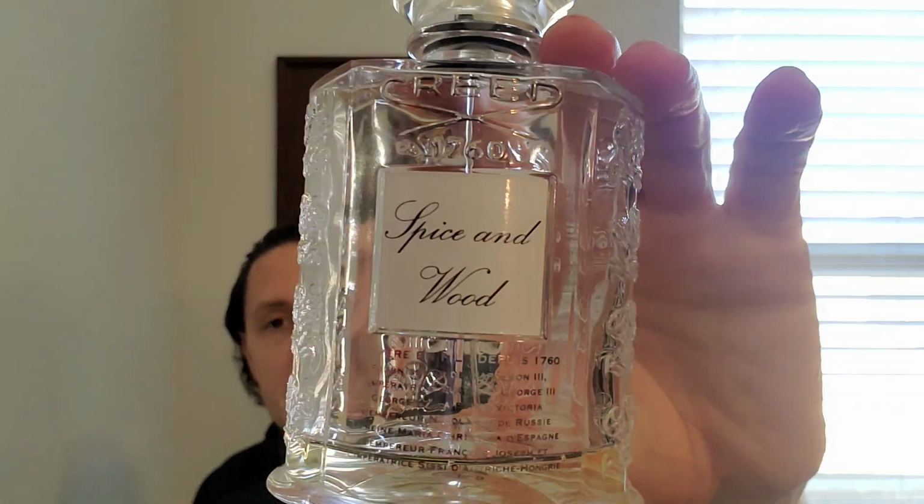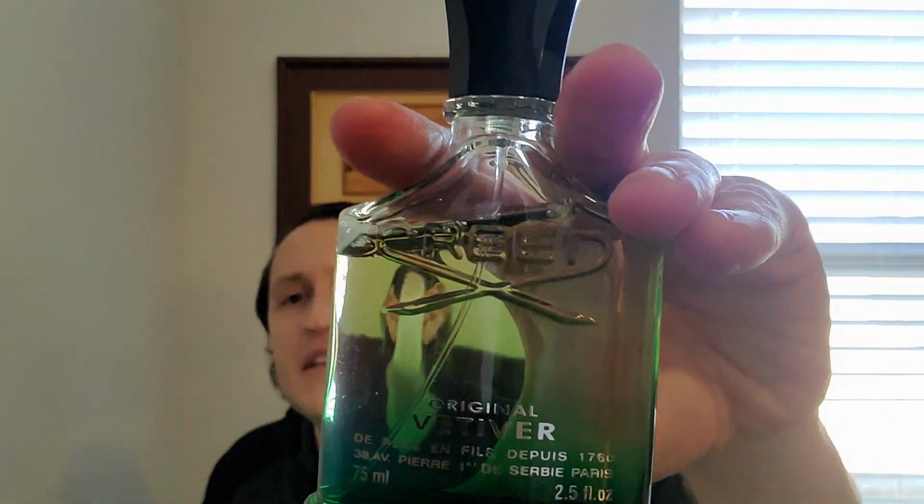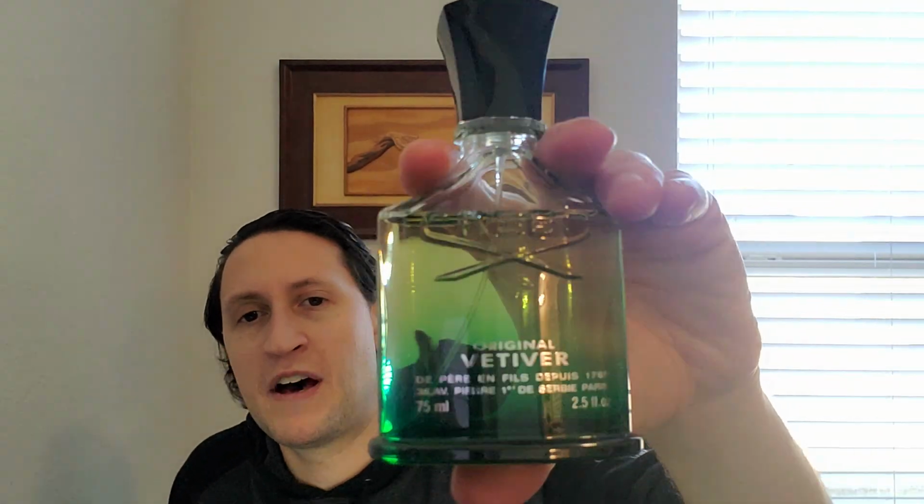They've done the top with apple and lemon and bergamot. This is a great summer fragrance to me. Spice and Wood, lovely note of iris. Another iris note in the Creed lineup that not a lot of people talk about. And this is a vetiver fragrance. It's a bit of a powdery vetiver fragrance. I also love wearing this in the summer because it's this crisp, clean vetiver with some beautiful Creed sandalwood and ambergris. And that is the original vetiver.